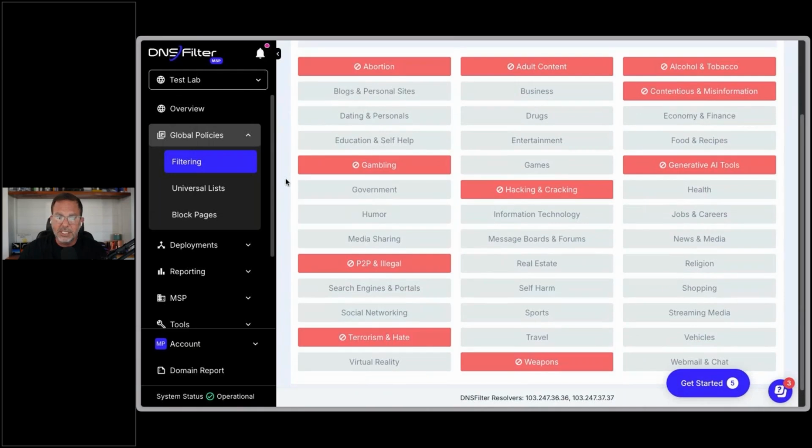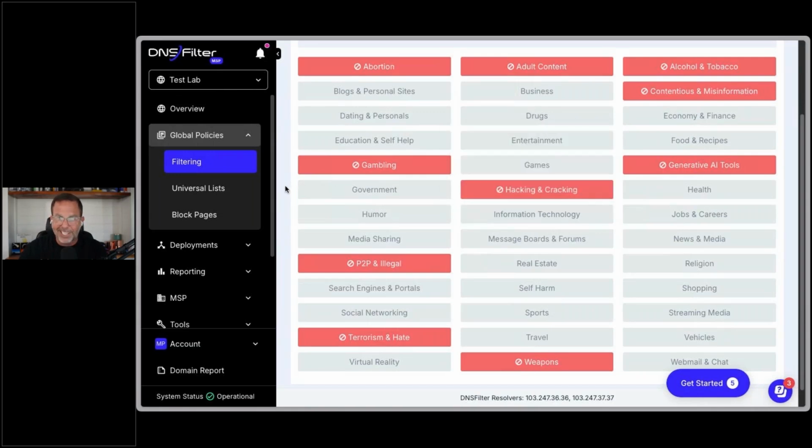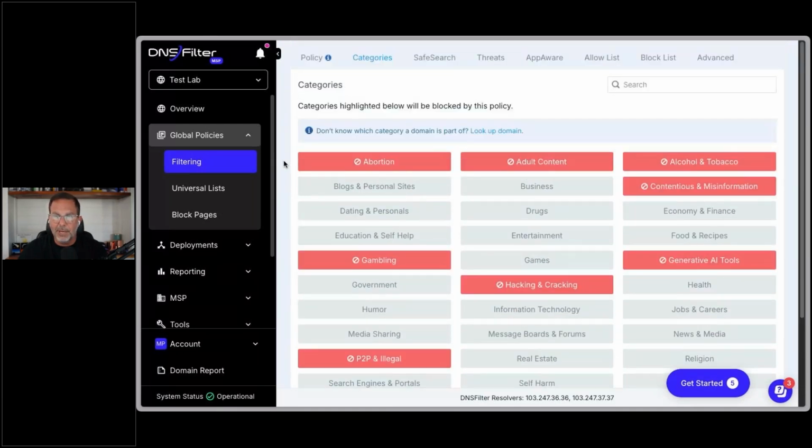You can see this is the average, I would say, of what we see customers blocking. They're blocking terrorism and hate. There's some really nasty stuff in that category. We can block weapons. We can block Gen AI tools. Don't do that, ChatGPT is awesome, but you can block it if you wish. Some people have certain circumstances where they need to block things that are different than others. We can block gambling sites, adult content. These are not malicious in some way, but they may be time wasters or harm your brand in some way, and they can be blocked there.